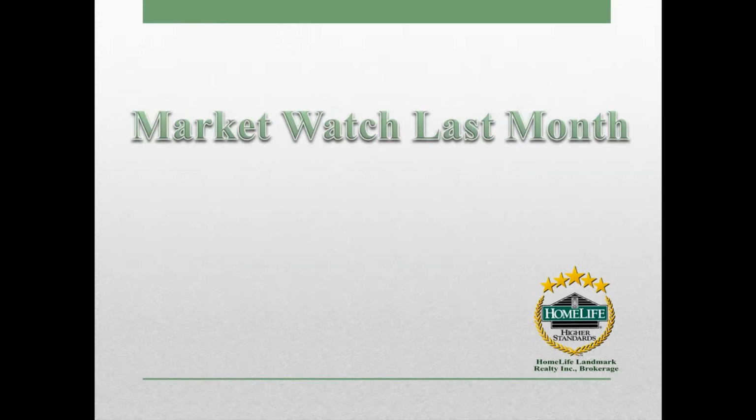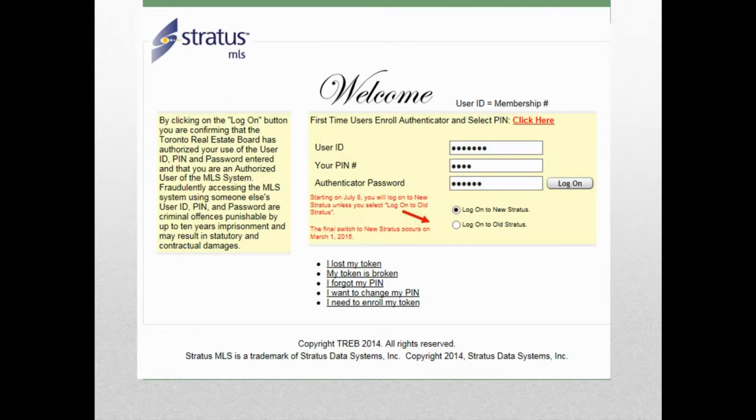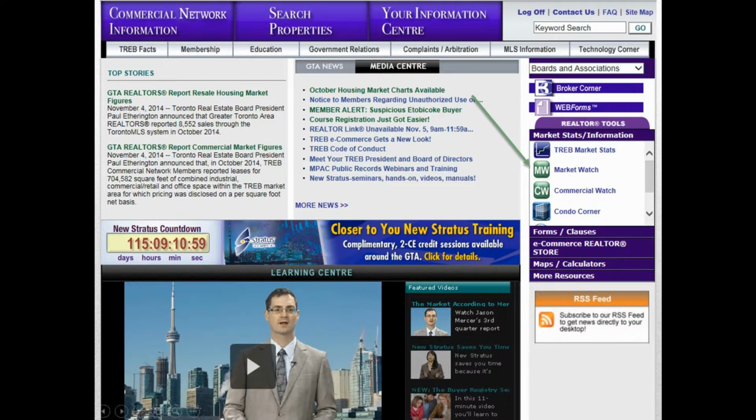Next one, Market Watch. For most new salespeople, when you get your license, lots of friends and relatives will say, oh, you got your real estate license, how's the market? Usually we don't know how to answer, because we passed the exam, joined the brokerage, got our license, but we don't know what the market is. That's why you have to log into MLS, and go to Market Watch every month, because every month they publish a Market Watch for the tribe.